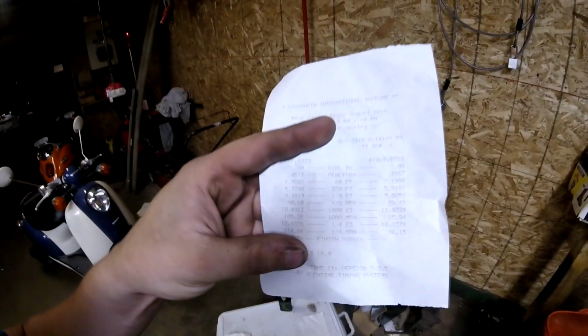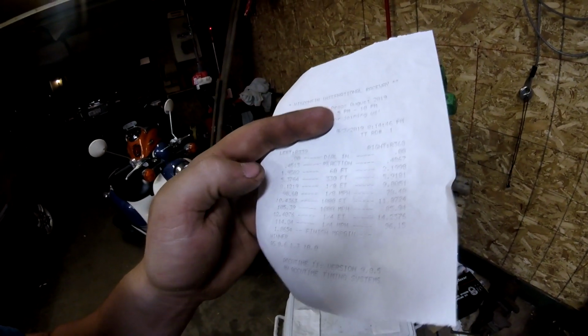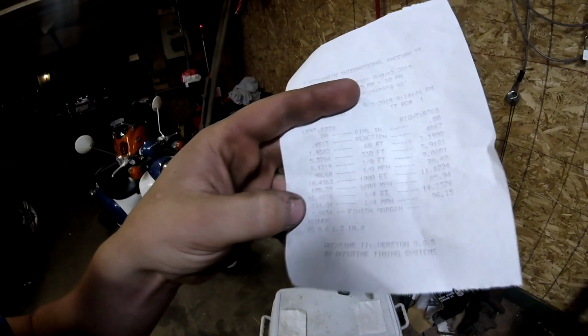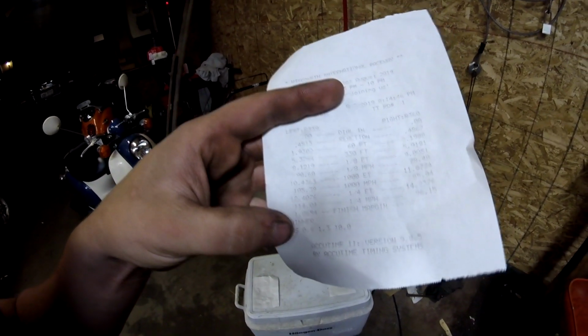So I raised the two-step on the car, and it did a better 60-foot and a better 330-foot by at least a 1/10. So we picked up a 1/10 in the 60 and 330 there, which ended us a better quarter-mile ET. It went 12:40 at 114. So this was, I think, the best pass in the car tonight. 114 miles an hour is not too bad considering we have $600 in it.